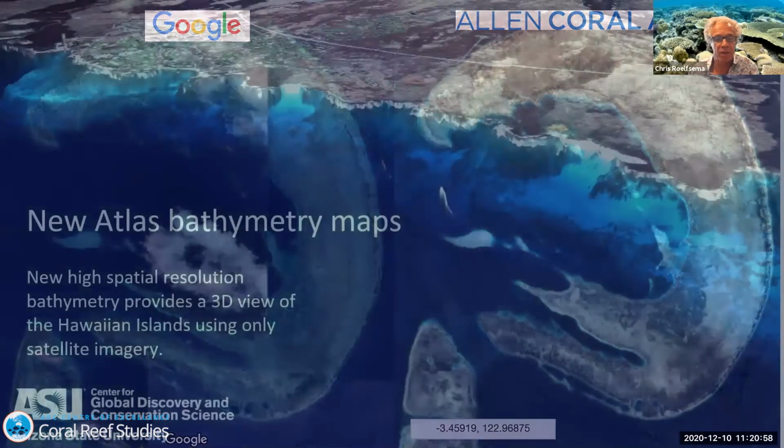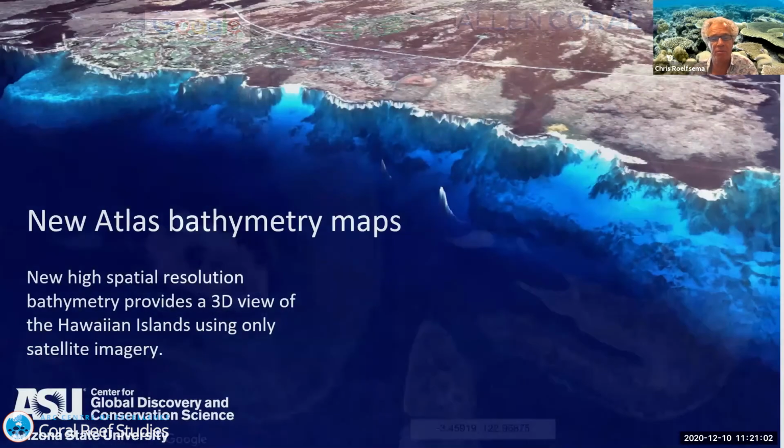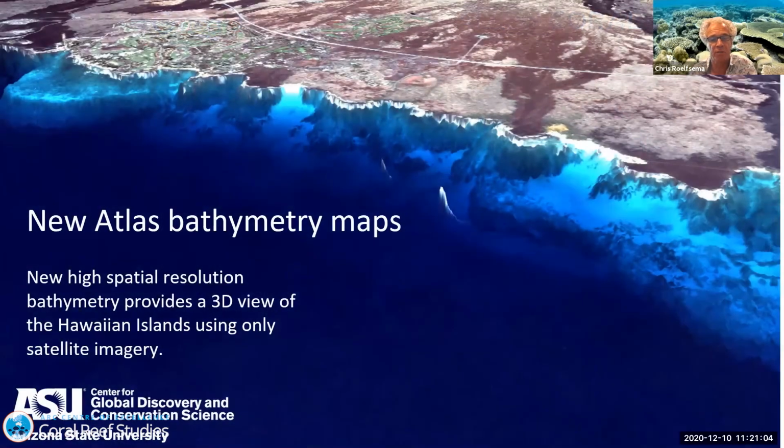The bathymetry is derived from satellite imagery. It's a relative bathymetry and gives us a bit of an idea of the shape of the Earth's surface underwater, up to around 15 to 20 meters, depending on the water clarity. And we can use that in our mapping approach as well.